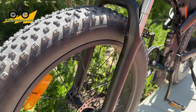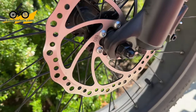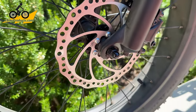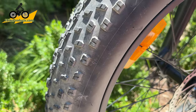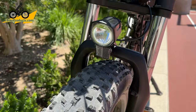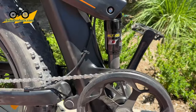Now, I don't know the travel on this before it came out. It's not on the website, so we don't see it. We're also looking at the 180 millimeter hydraulic brakes. And that's another thing that's really cool about this bike. They have a lot of premium parts on it without a premium price. Again, in the fat tires that we have in the front, this is, again, 24 by 4-inch fat tires. And it does come with integrated headlight and taillight as well.